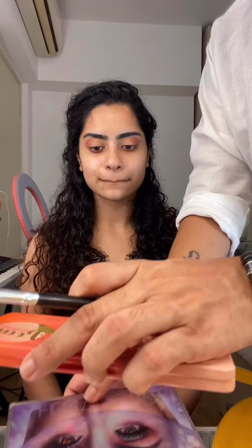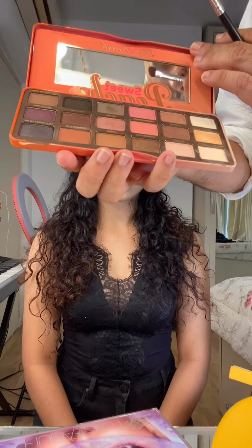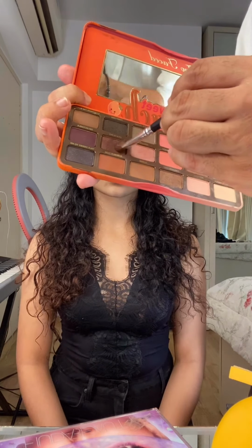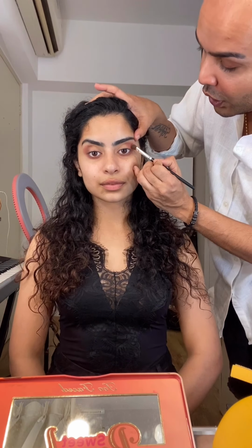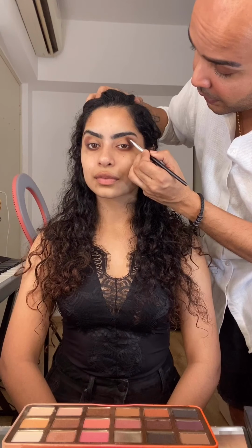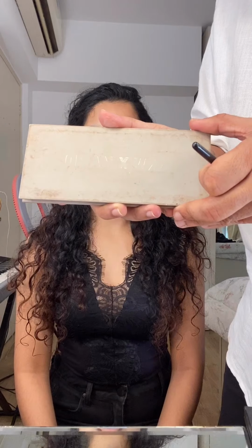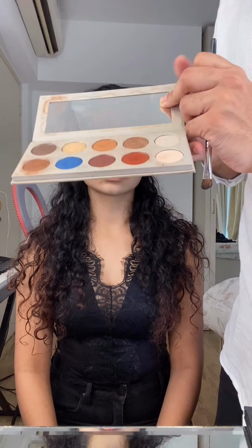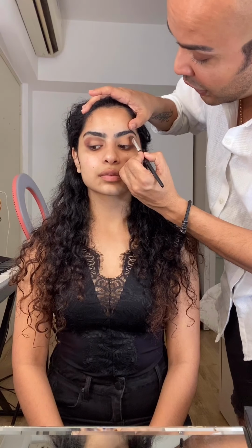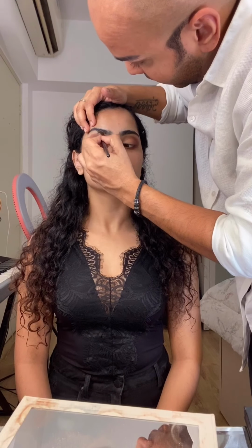Now I'm using Grishma's Too Faced Peach palette, and they have this beautiful dark bronzy shimmery color. And this color I'm going to use only on the sides of the eyes to get a little bit of darkness. Next I'm using the KKW X Mario palette, which is this beautiful matte brown. Just look down and make sure that you make the socket really nice and under the line.